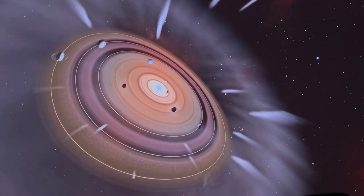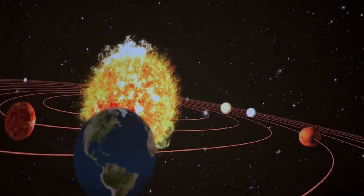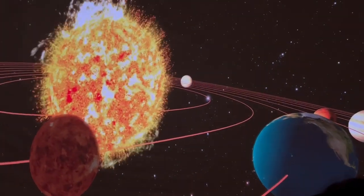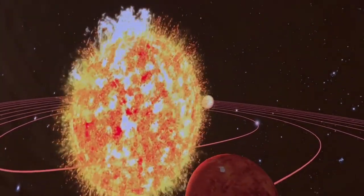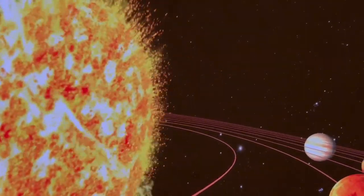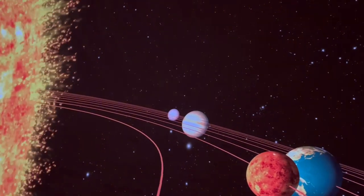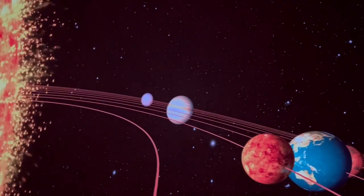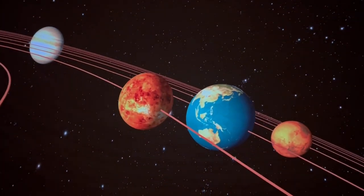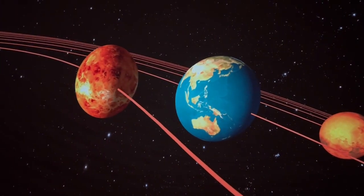Most of the material in the rings then coalesced to form planets: Mercury, Venus, Earth, Mars, Jupiter, Saturn, Uranus, and Neptune. Smaller leftover bits of matter became dwarf planets like Pluto, asteroids, and comets. Of the 8 planets, only the 3rd planet, Earth, is located in a zone where life can thrive. Unlike Venus, it is not so close to the sun that water boils away, nor is it so far away that water freezes into ice, as on Mars.